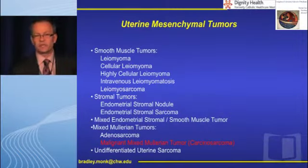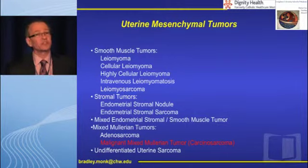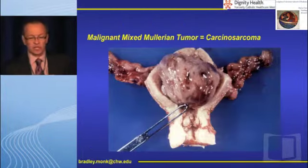They're generally in the middle. I can't really read it here, but they're generally in the middle. But pazopanib would be an FDA-approved treatment after you fail docetaxel gemcitabine. The other types, again, are mixed Mullerian tumors, carcinosarcomas.